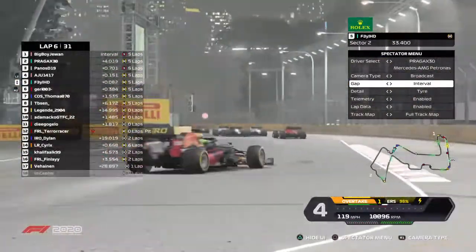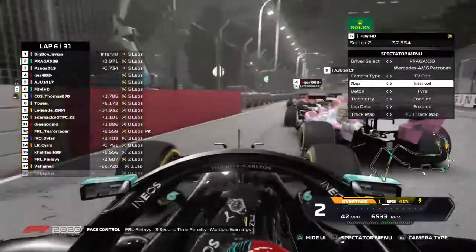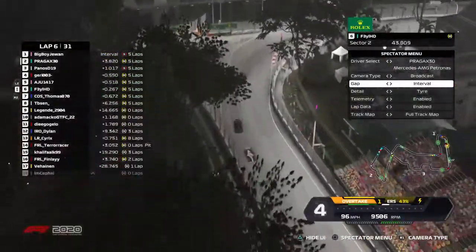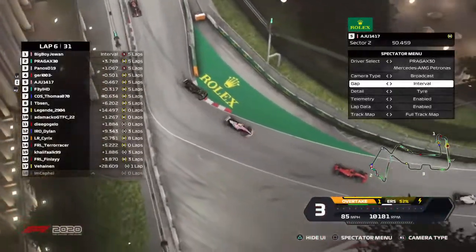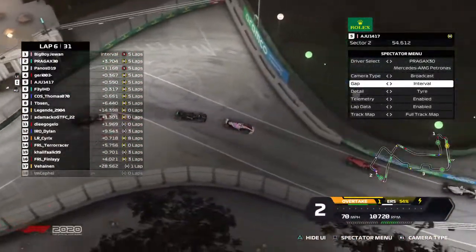Under threat by the Racing Point, but here comes Felix. Felix, oh, very close and personal. Touching the wall, sandwiched there. I know Felix, he will not be happy with that. He'll be furious under that helmet, and he drops into 6th place. He is the division's admin as well, so you need to be a bit kind to him. Don't want to ruin his race.